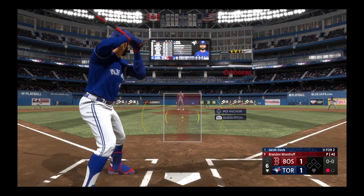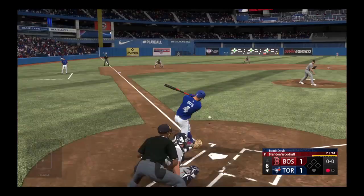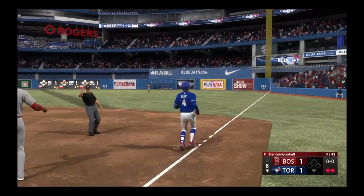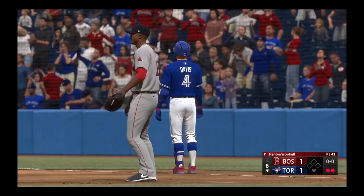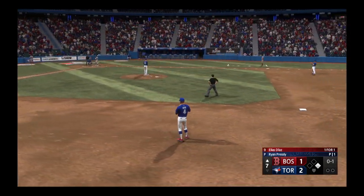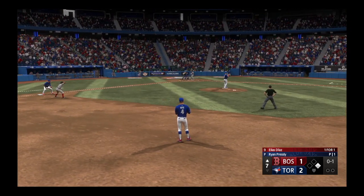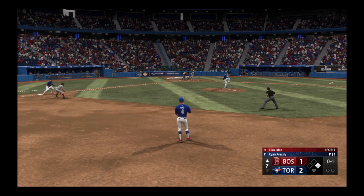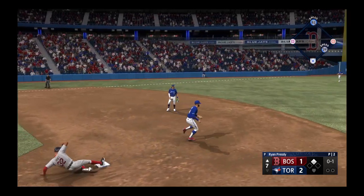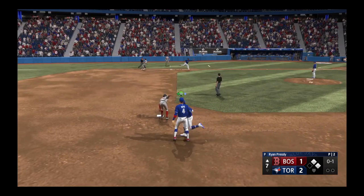Back to the top of the lineup, Jacob Davis will hit next. Second baseman, Jacob. This to third. Zips it to first. That's out number two. No outs, runner at first, and now it's Elias Diaz. On the ground to third, might be two. To second, pulls him off the bag, and he'll be safe at first.